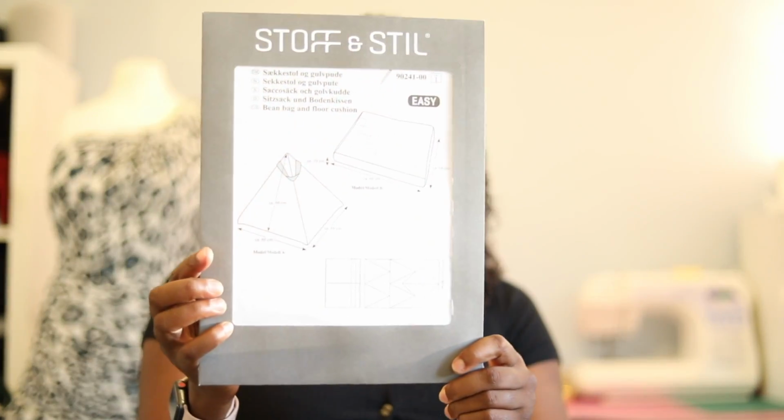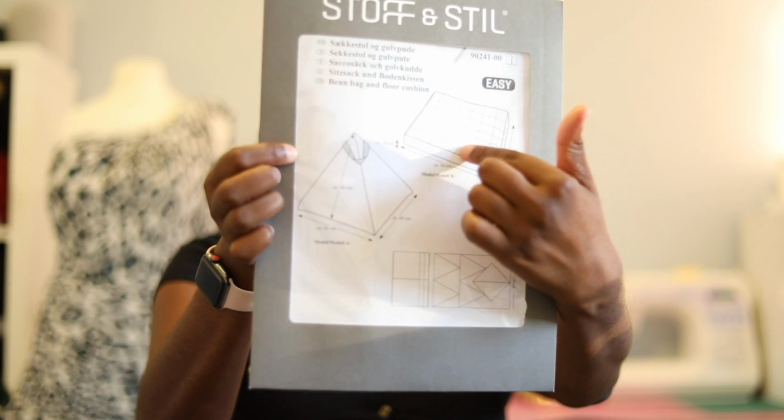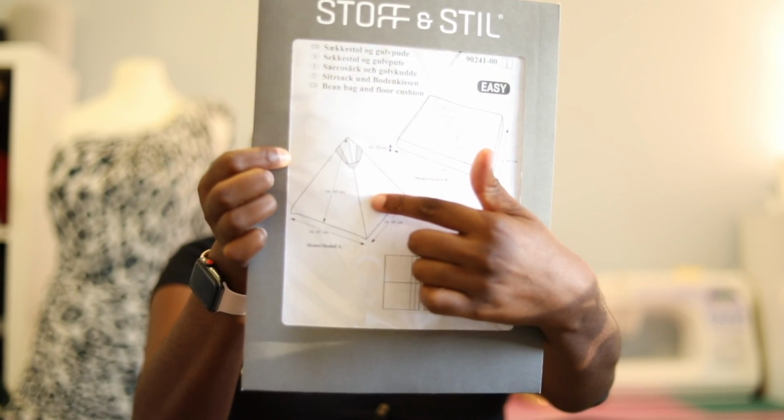This is the first pattern. It is basically a giant floor cushion. I already know how to make this, but this, I was like, oh, I like that. Basically it's a giant pyramid that you can make either into a cushion, or you can make a small version and put something heavy in it and make it into a doorstop.